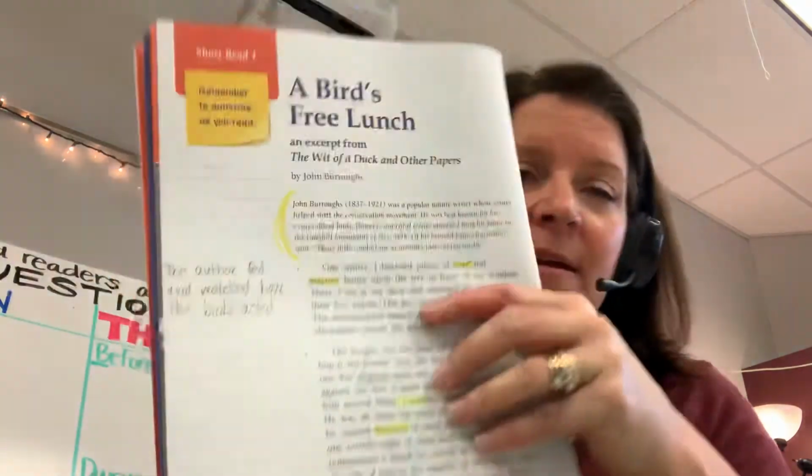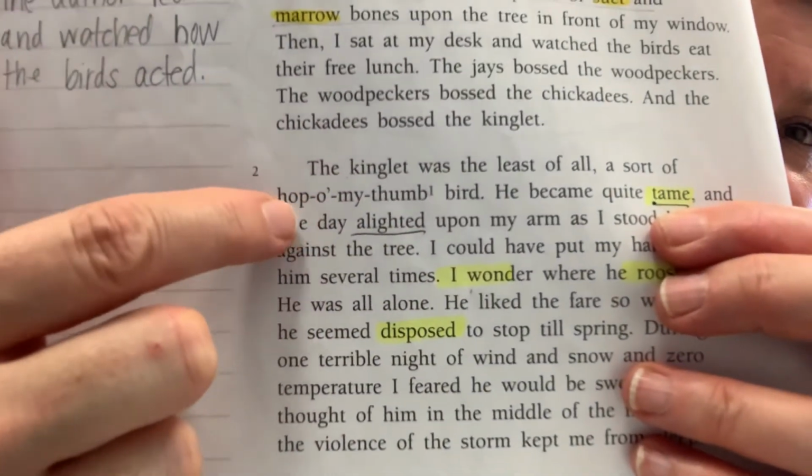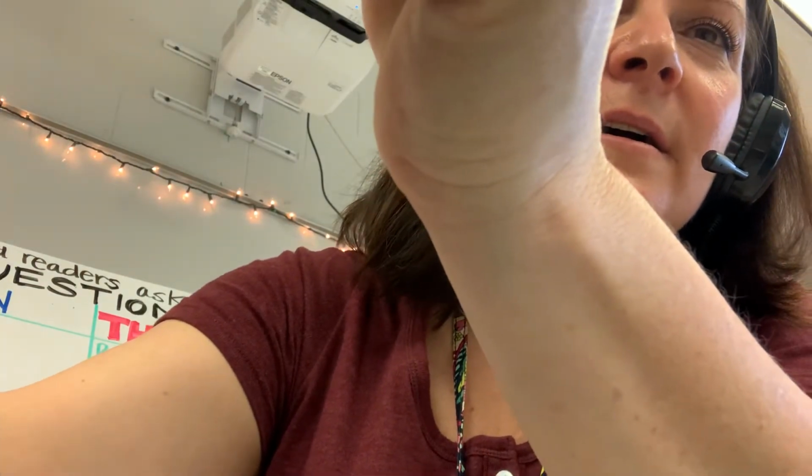The kinglet was the least of all, a sort of hop-o'-my-thumb bird. Oh my goodness, stop everybody. Do you see that little tiny one there? Do you see it? See the little tiny one next to hop-o'-my-thumb? Who knows what that is? What is that? Does anybody know? I'm going to tell you.